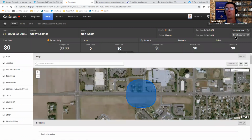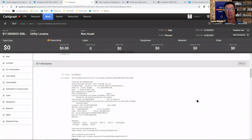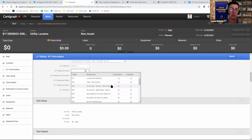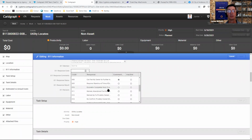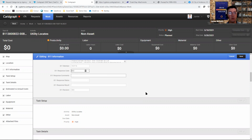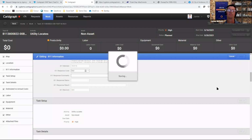Now, again, I could always go in and enter my resources, so we can start to track all of our labor hours, our equipment hours, or any materials we might use within this. And then two, each state is a little different. But here I can go ahead and edit this. Each state will have its own different response codes. So depending on your state, we will make sure that this drop-down list has all of your state's response codes. So in this case, there was actually no locate necessary. I can go ahead and enter that response code.